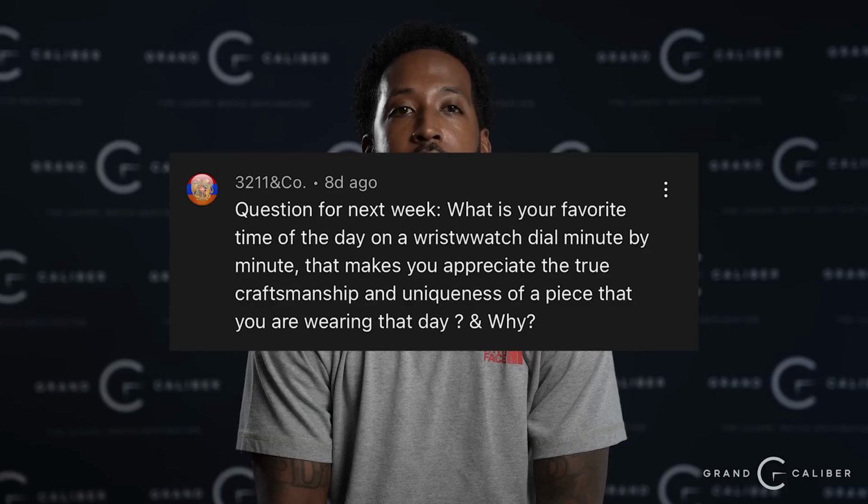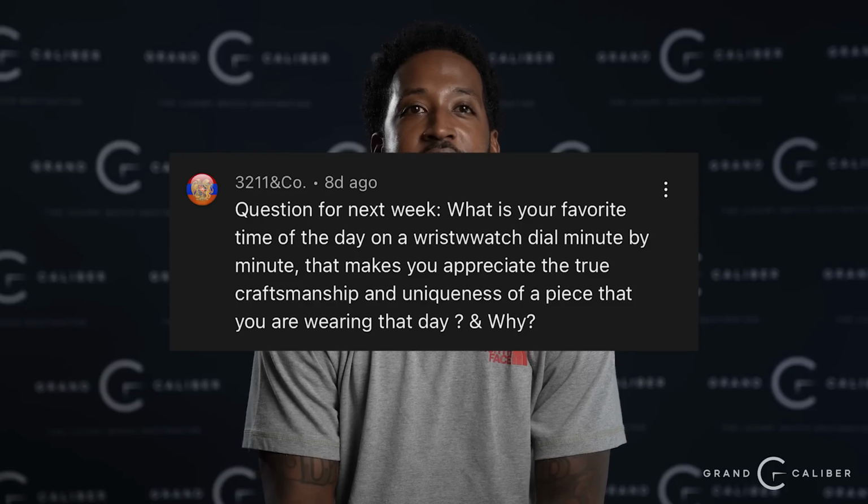3211 and Co says, question for next week. What is your favorite time of day on a wristwatch, dial minute by minute, that makes you appreciate the true craftsmanship and uniqueness of a piece that you were wearing that day, and why? My favorite time of day on a watch is 11:11. I mean, that's my number. I don't care what I'm doing, where I'm at. I just happen to look down, 11:11, so it just speaks to me. It keeps that date window open. I like when I can see the majority of the dial, 11:11. I like 9:10. I know 10:10 is the most popular time, but I think 9 gives you a little bit more dial. It's funny, Vic always says it's 11:11 when it's 11:11, so I gotta like that one too.